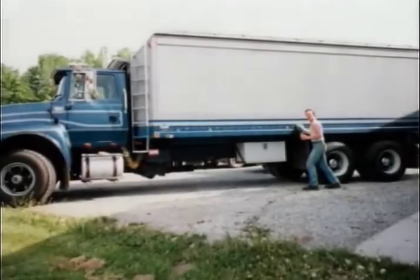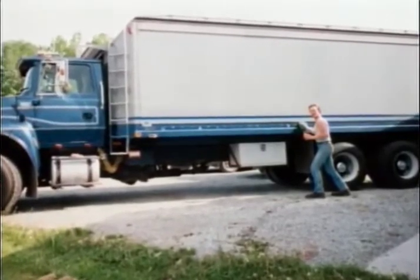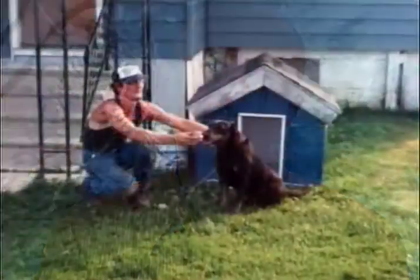Sadly, the tragic consequences of grain bin hazards become clear in this true story, told by a man whose brother became trapped in a bin. My brother's name was Wayne. He was a truck driver for the competitor, driving a feed truck, delivering feed to the farms, helping in the feed mill, whatever needed to be done. He was basically like a jack of all trades.